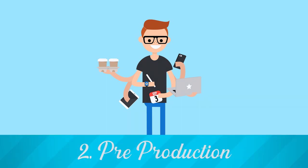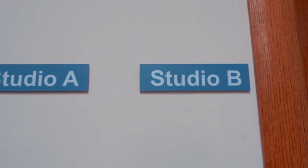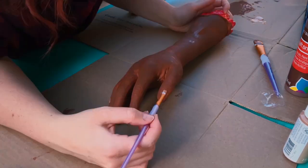This is essentially the planning phase, where under the guidance of the film's director and producer, all the details for shooting the film are planned out. This is also where casting is done, props or set pieces are made, and rehearsals or test shoots are also done.